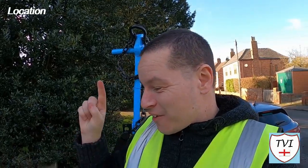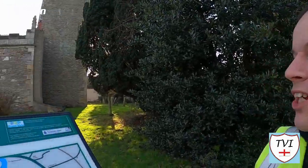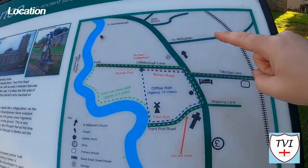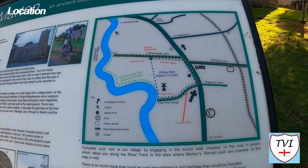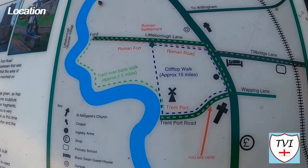Right, okay, I have found an information board, a cracking information board right here outside the church, and thankfully the map that I saw in the phone box a few minutes ago is right here. This is the same map, it's exactly the same, or at least I think it is.